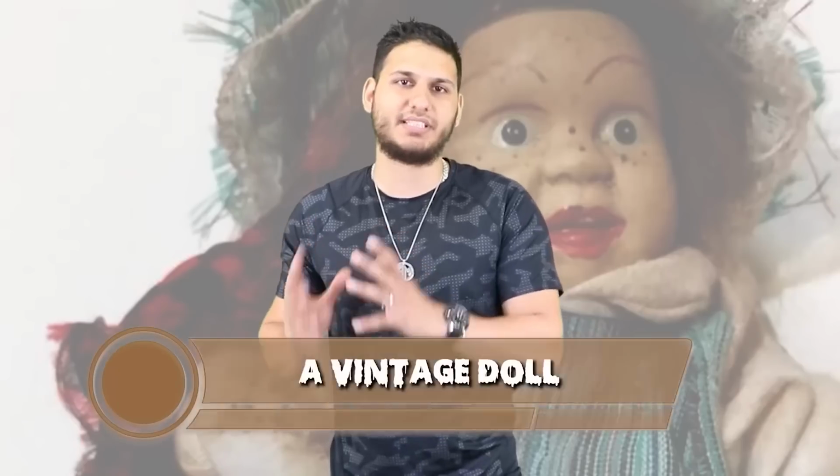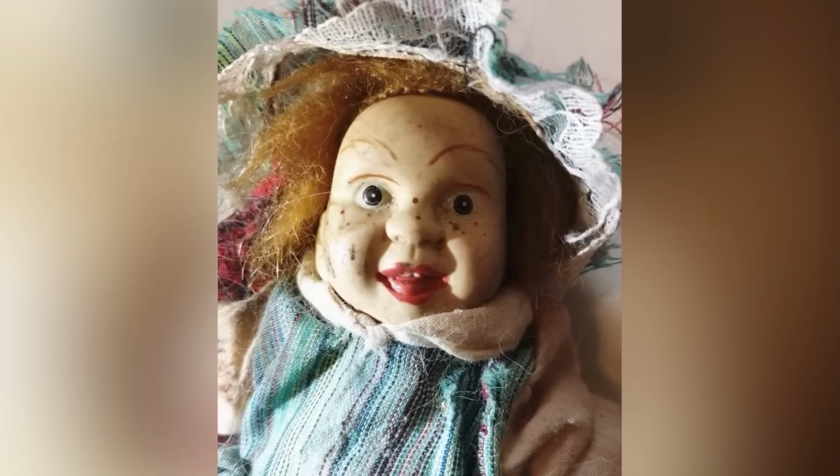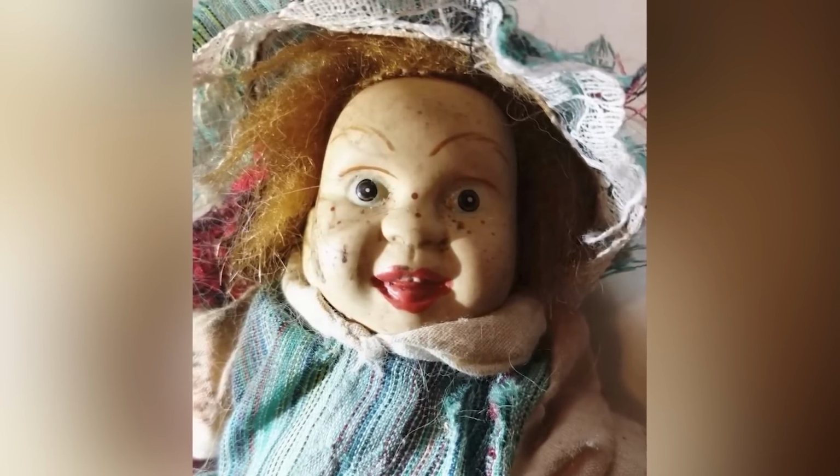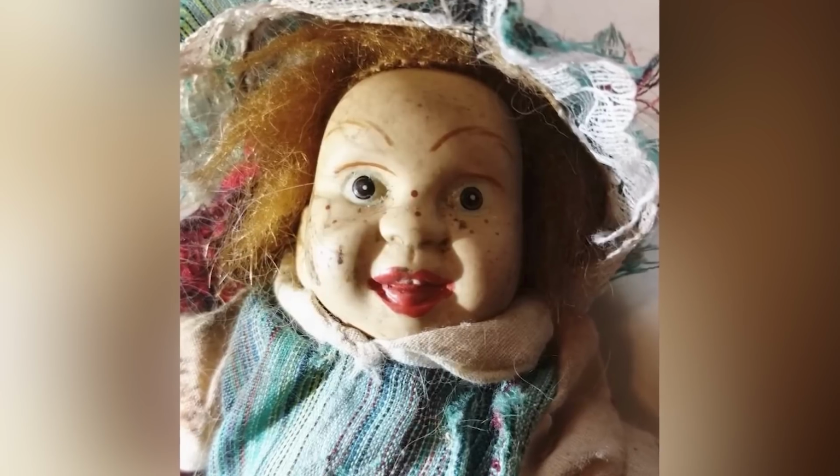A vintage doll brings us to number 5. Something that looks like this has to be haunted. I mean, how can it not be? I'm literally gonna have nightmares about her face tonight, and then the next day after that, and the next day after that for sure. This has to be one of the creepiest dolls that I've ever seen. I think I'd rather have the real life Annabelle in my house, but thinking about that now, yeah, I'd rather not have any of them. Could you imagine if the Annabelle doll went up for sale or for auction? Like, why would you buy it?